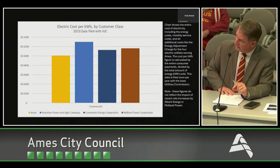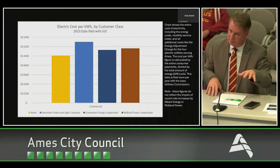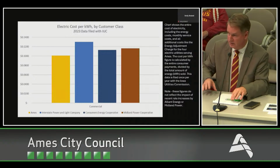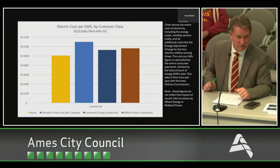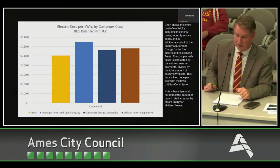Again, I want to preface that this is what we call commercial. So this could be small commercial and large commercial combined, which are different. Some pay a demand charge and some don't, but it's the best comparison we can do. Again, Ames seems to be the lowest on the block. And again, Alliant and the Midland have talked about new rate increases in 24 and 25.